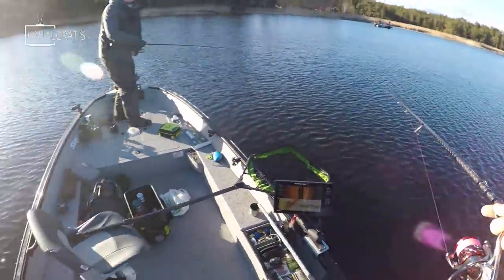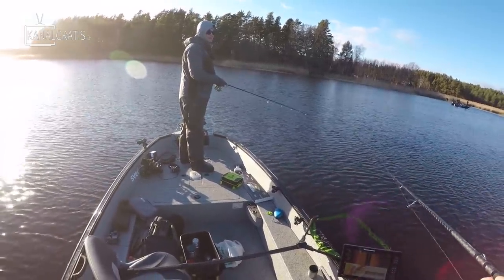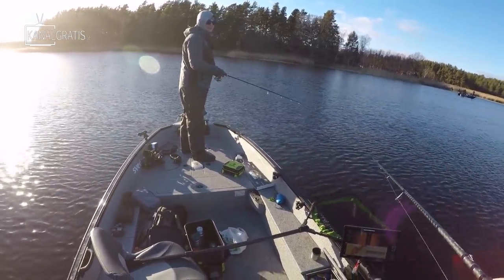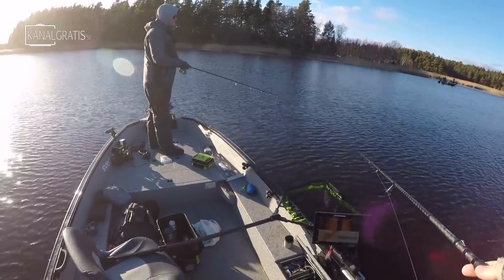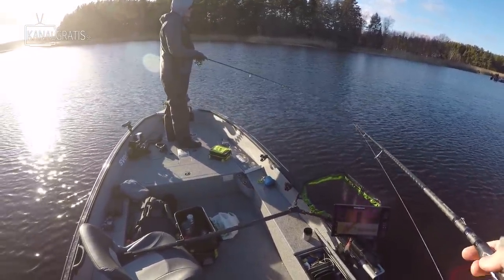And I'm seeing Mille doing a lot of stuff in the front. What you doing there, buddy? I'm just losing all my fish. You're losing all your fish? Yeah. Okay, all right. Give it a little bit of slack, and you can put them in there.